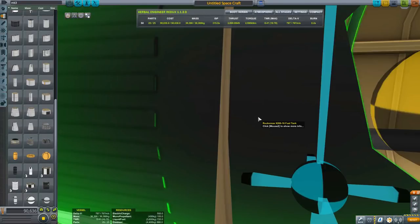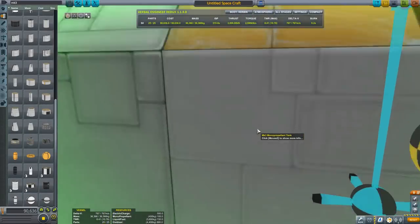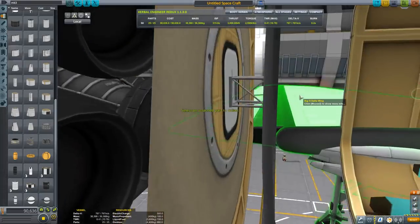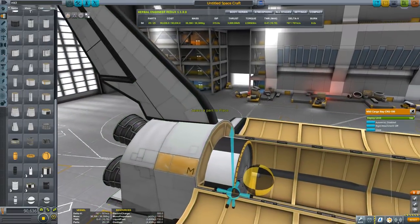Like thusly. So if you're struggling, of course, to get the attachment point, you just use the Alt key and it will snap there. Now, however, we still have a problem. So let's pick the Move tool and take the tank there. Actually, I need to open the cargo bay. It's sticking out into the cargo bay.